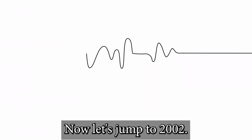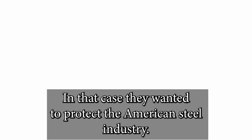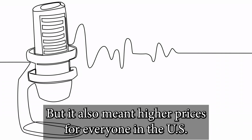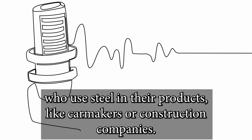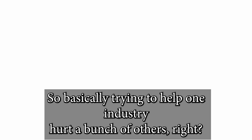Yeah. Now let's jump to 2002. The U.S. put tariffs on steel. What happened then? In that case, they wanted to protect the American steel industry, right? And maybe some companies got a short-term boost. But it also meant higher prices for everyone in the U.S. who use steel in their products. Like car makers, construction companies, they suddenly had to pay more for their materials, and that made it harder for them to compete globally. So basically trying to help one industry hurt a bunch of others.